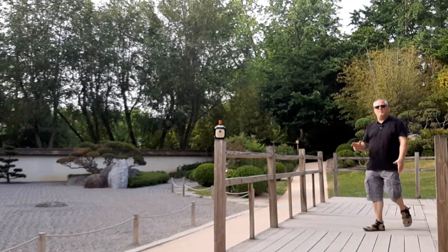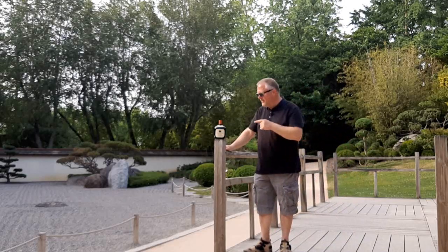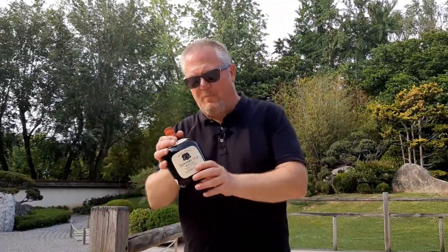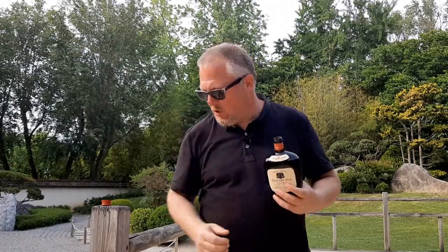And the bottle I've brought with me today is the Suntory Old, which is actually a rather old bottling. This is a Japanese whiskey from the 1990s. And while not many people are aware, Suntory is actually a company that owns 3 distilleries. You have the Yamazaki single malt distillery, you've got the Hakushu distillery as well, which is a slightly peated malt, and then you've got the grain distillery Chita.